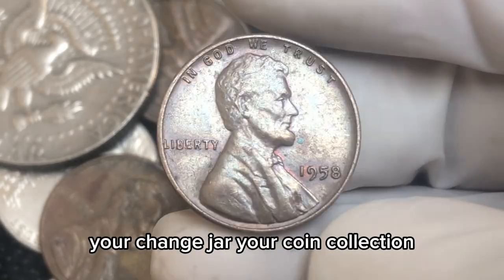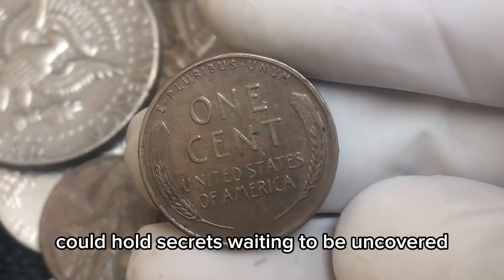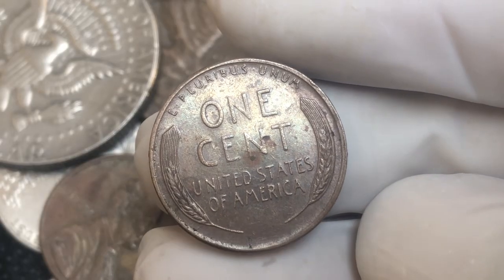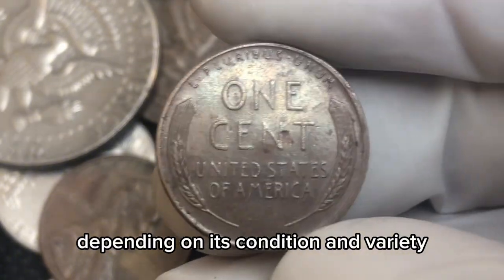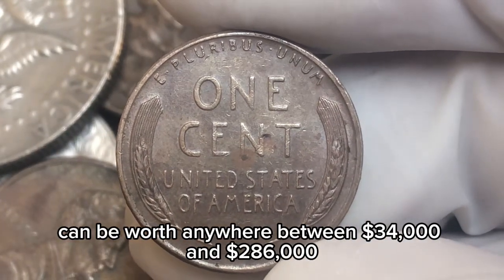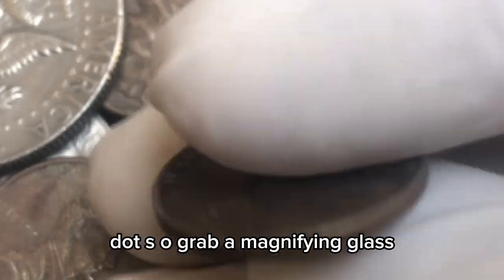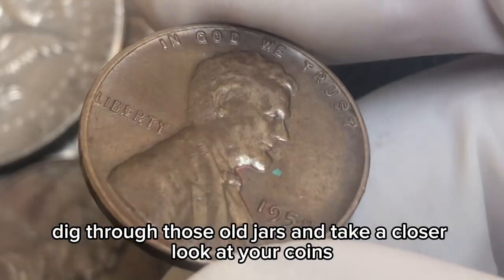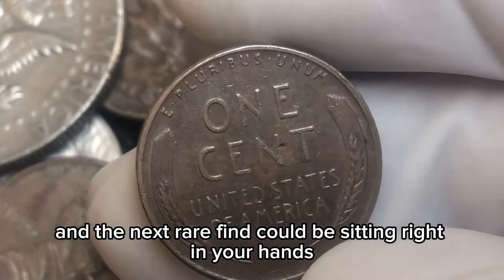Your change jar, your coin collection, even the pennies passed down through your family, could hold secrets waiting to be uncovered. And when those secrets involve rare errors, the value is staggering. This coin, depending on its condition and variety, can be worth anywhere between $34,000 and $286,000. That's life-changing money hiding in plain sight. So grab a magnifying glass, dig through those old jars, and take a closer look at your coins. The treasure hunt is real, and the next rare find could be sitting right in your hands.